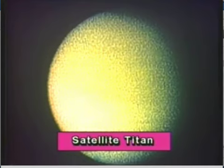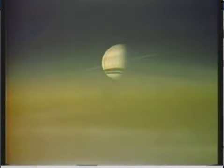Saturn's satellite, Titan, is the largest satellite in our solar system. Since Titan's atmosphere is composed of thick nitrogen, we cannot see its surface. Nitrogen is the main component in the Earth's atmosphere, and therefore the possibility exists that there is life on Titan.